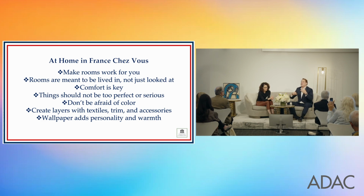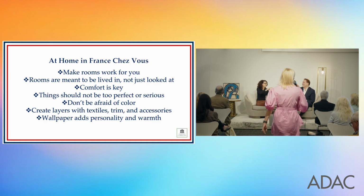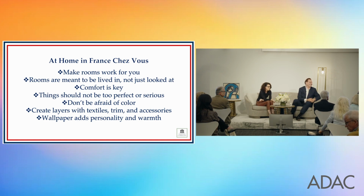Textiles, using layers and layers of textiles, and wallpaper is such a key way to actually give a space personality. So that's just a quick overview, but we'd love to take questions. Any questions at all? I saw some phones going up to take pictures of this. We have one over here. And remember, I have a microphone, so just give me a second to get to you.